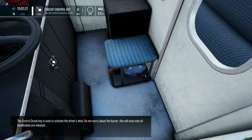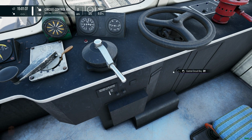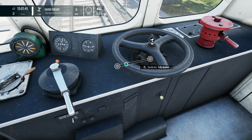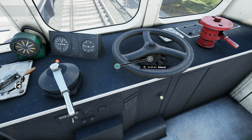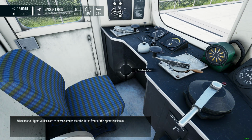The control circuit key is used to activate the driver's desk. Do not worry about the buzzer, this will stop once all handbrakes are released. Set the handbrake as indicated. White marker lights will indicate to anyone around that this is the front of the operational train.